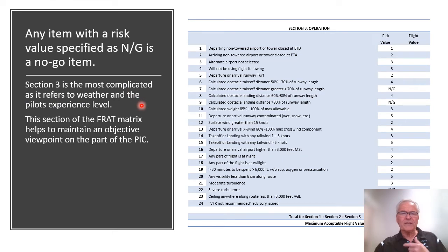This one's the most complicated section, because it refers to weather and your experience level and how you feel about your piloting techniques. So I always feel that if I just go down and plug numbers in here, even if these are all things that I don't think about all the time or I'm not concerned about, I find there's a trend in here for me that is very interesting, because I might see a lot of numbers in here. And if I see a lot of numbers over here, I'm going to go back and think about it, even if it's not a big deal or something I don't usually look at. And that's why I feel this is sometimes valuable to be aware of and think about.